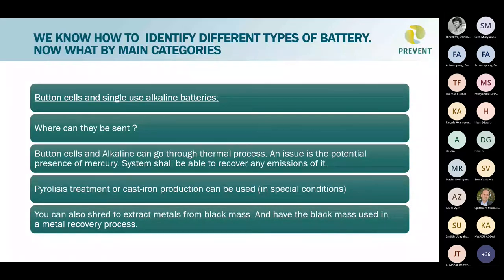There is also cast iron production. There are some people using alkaline batteries to create, in special conditions, some pieces of brakes for trucks and cars. This is developed in France by a company called Battering. We'll talk about it later. There is a slide about it.